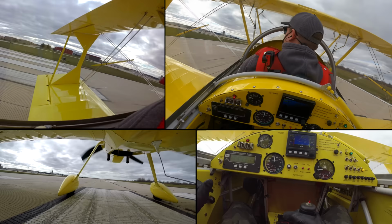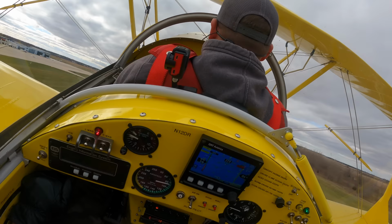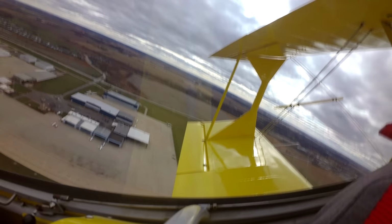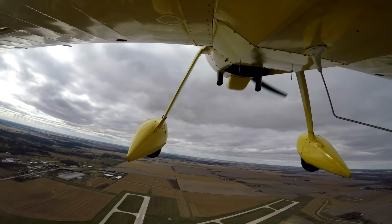Everything it's got, there you go. And it's flying. Oh my God. Keep the nose up, keep the nose up. Okay, more up. There is nothing right about that. That's good. That's ridiculous. Climbing like crazy, right?